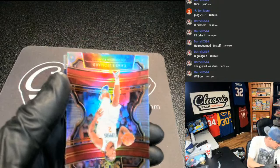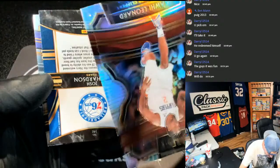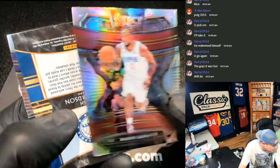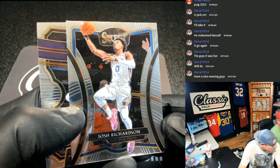Kawhi Leonard. I don't play. Ooh, we got a turned around card. It's the right color. Josh Richardson. Kawhi in the silver. Oh, Wiley vet. It's going to be a photo variation. Ooh, tons of photo variations in this box. Felt like there was, compared to what we, I don't even think we had gotten any.